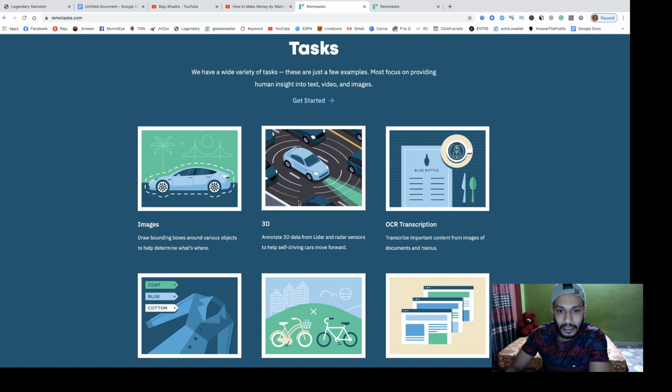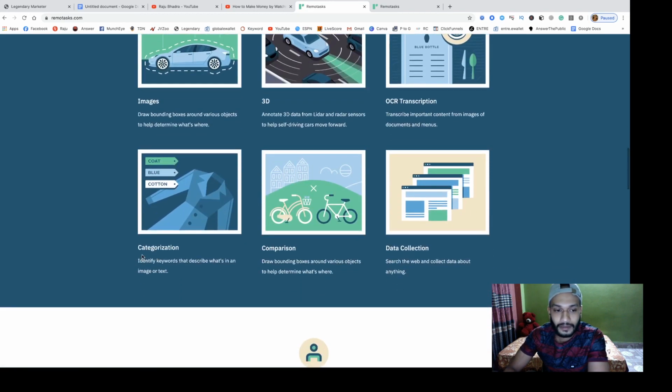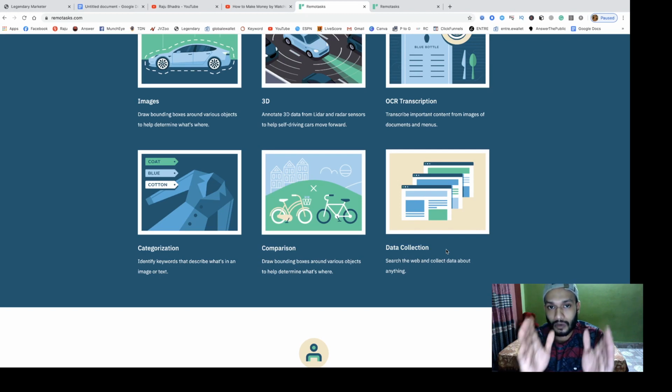Then here is one of the 3D images, then OCR transcription, categorization, compression, and data collection. You can do every task inside this website.